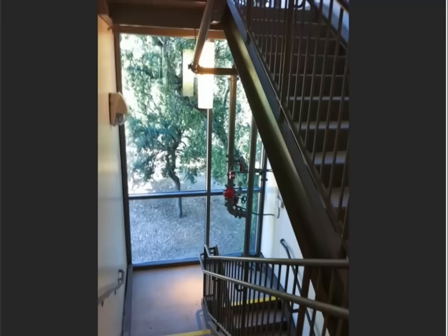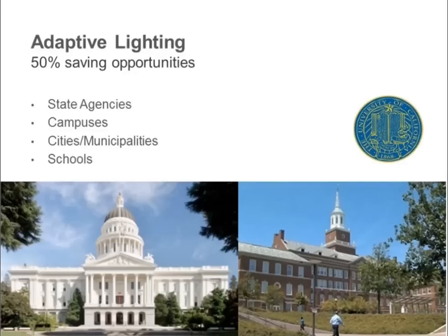And so this is the fundamental thesis behind adaptive lighting. Certainly stairwells are an enormous opportunity for energy savings using this kind of adaptive lighting approach. So to get into some of the experimental work, we really looked at adaptive lighting as an opportunity to save very, very large amounts of energy. We're looking at 50% savings opportunities.